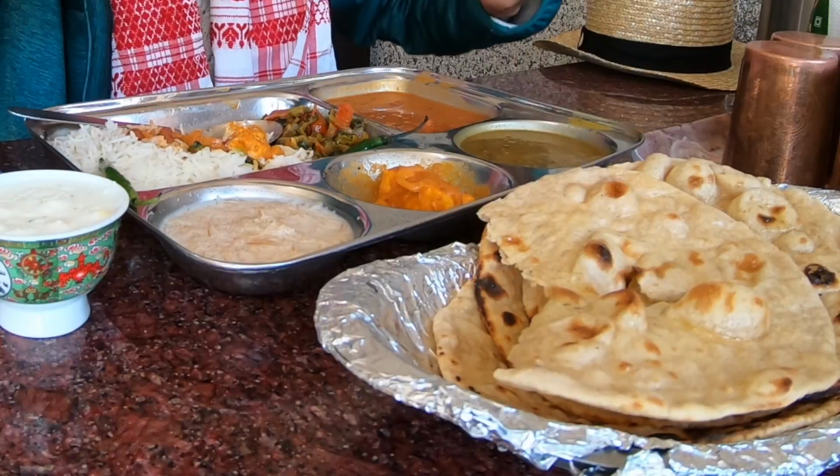This restaurant is named Parasha Restaurant or Parasha Dhaba, because initially they used to give tiffin services. We have again a grand Indian thali. You might be wondering, what is this? To brief you about it, a thali is an Indian platter with assorted food.